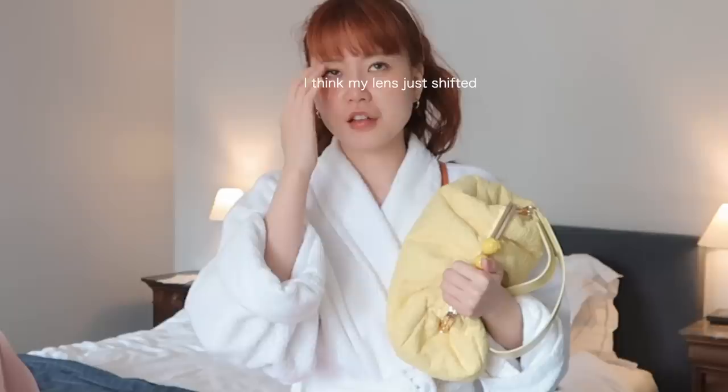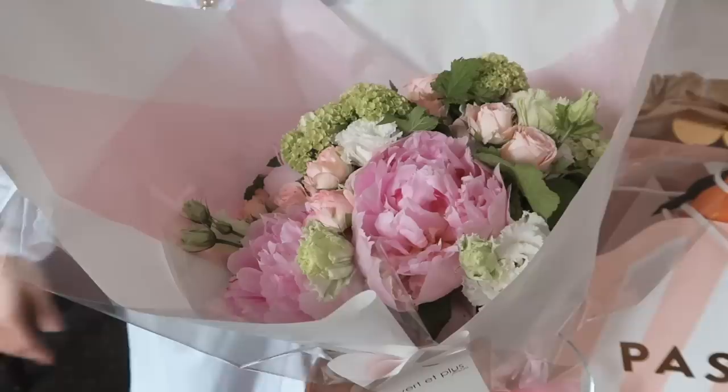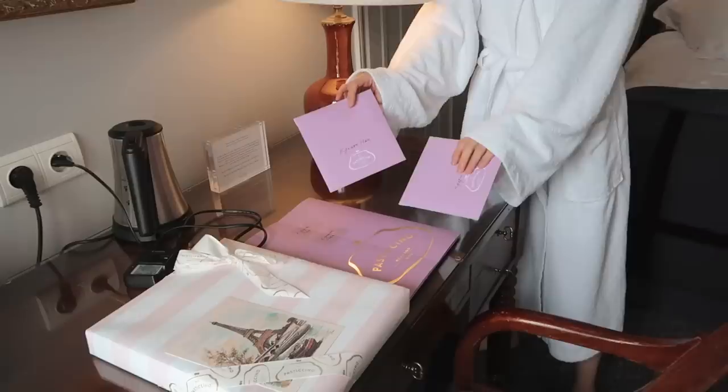Can I have this, sis? Yes, you can. I think my lens just. So cute. Well, my hair is orange, so she's orange. I love flowers. I'm gonna bring this to Korea. Look how huge this one is. It's so pretty.